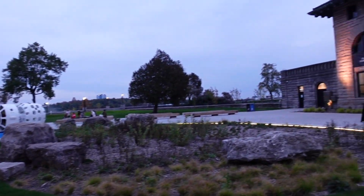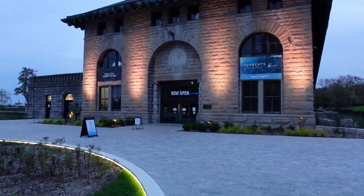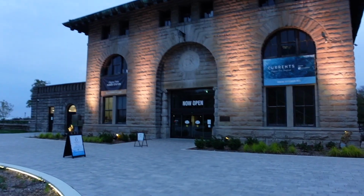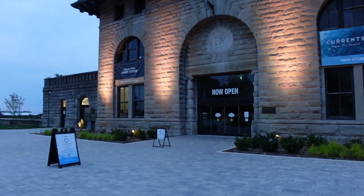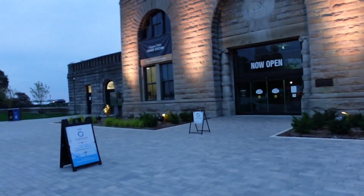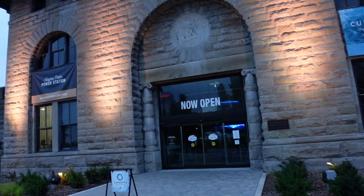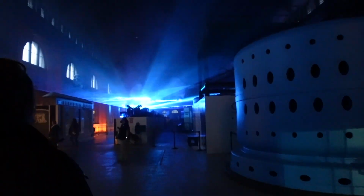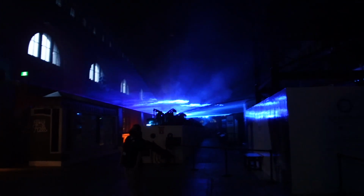It's actually quite a nice area outside. The building itself looks... We can see a laser. Oh, coming September 2021. As I said, it's brand new. So there's a few showings of it tonight. We're going to go to the first showing at 6:30 p.m. Inside. Wow. That's cool.